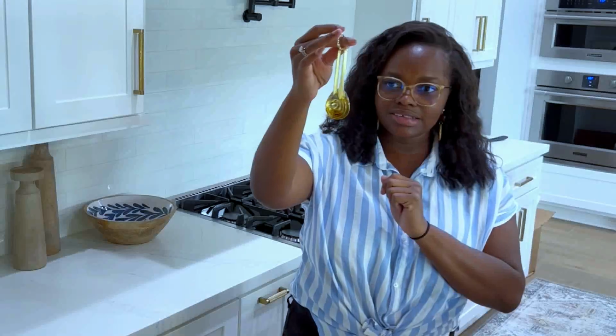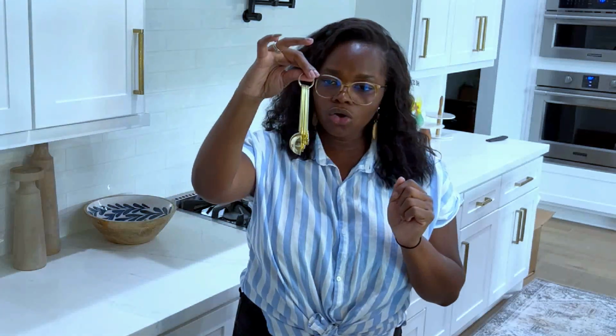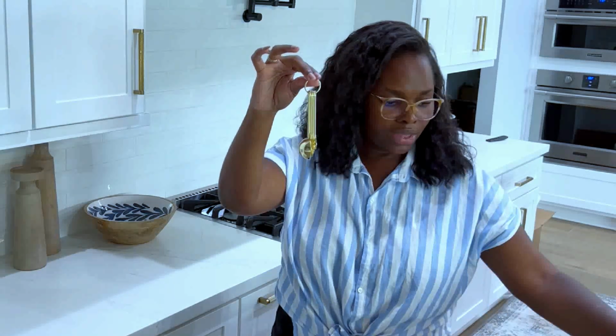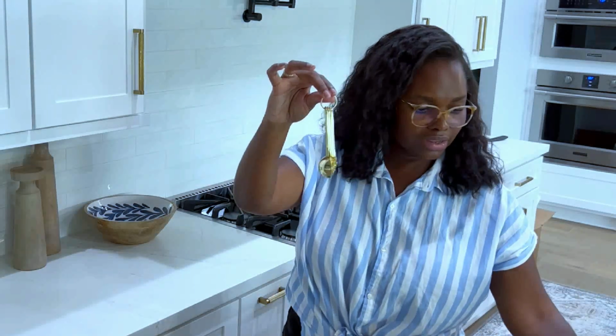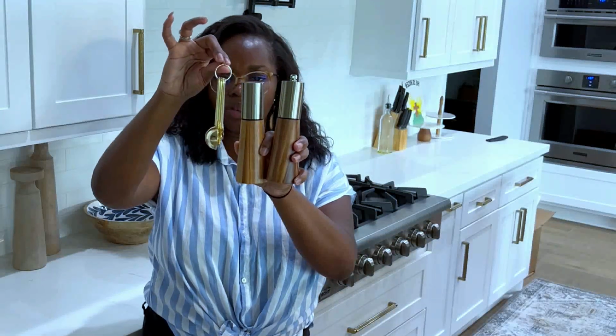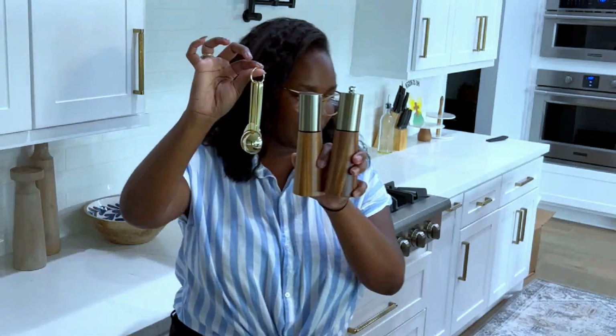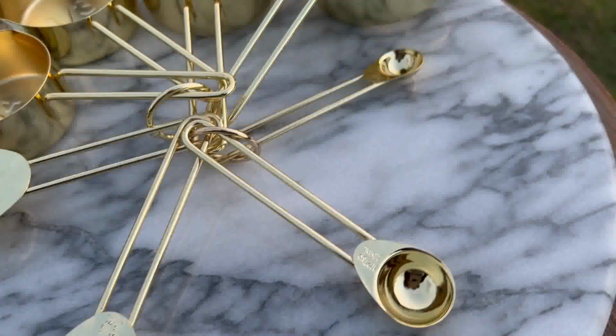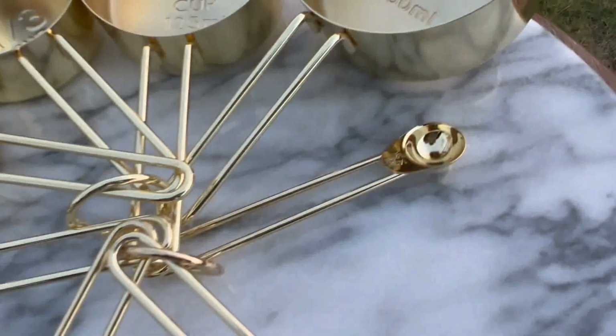So I'm really excited about these, and I am really hoping that they hold up really nicely because the colors are just beautiful. Like think about these in the kitchen in the same space as these, and it plays off the wood tone really nicely, and I'm just really looking forward to how this is gonna look in the kitchen overall, but also how they're gonna hold up as I use them.